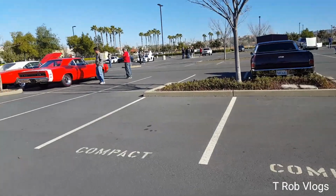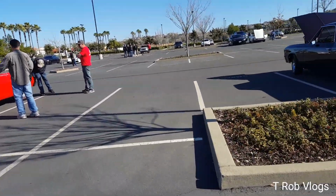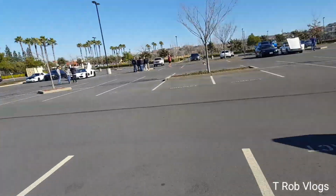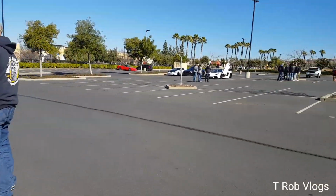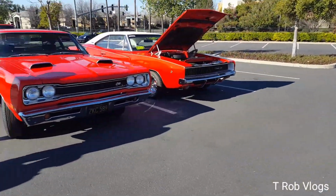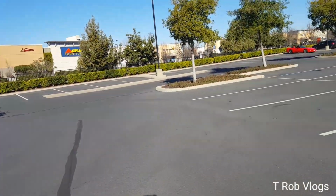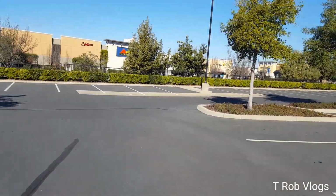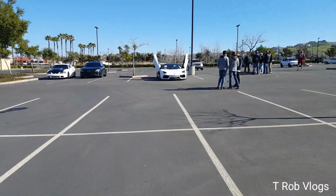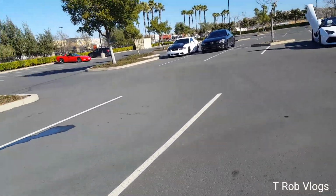RX-8 over there, I think. Is that an RX-8? Looks like an RX-8. Yep. El Camino. Super B. Super B and Charger. Very square shoulder. What's that? Look at that. That's awesome. Carbon fiber.